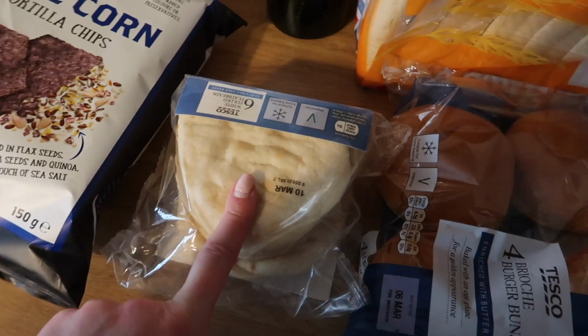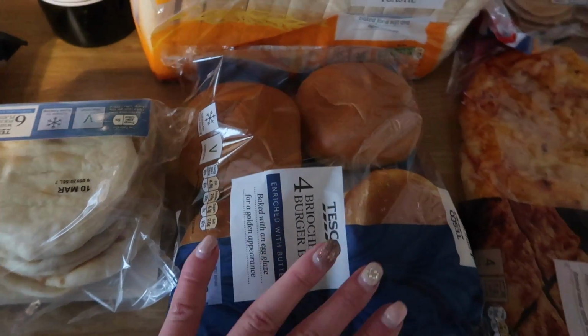Then I have the Tesco white toasty, which we get quite regularly. I've got some of these flatbreads that we get a lot. I have some brioche burger buns here.